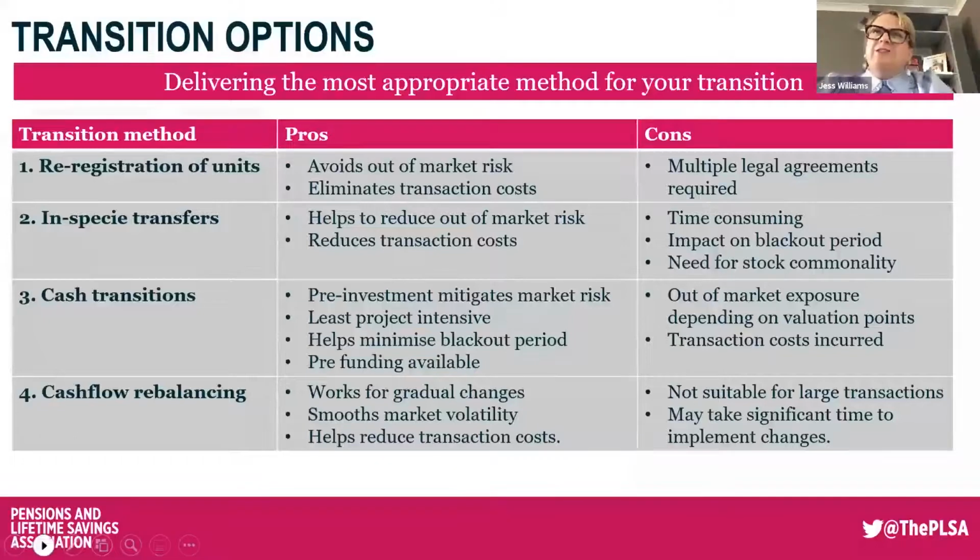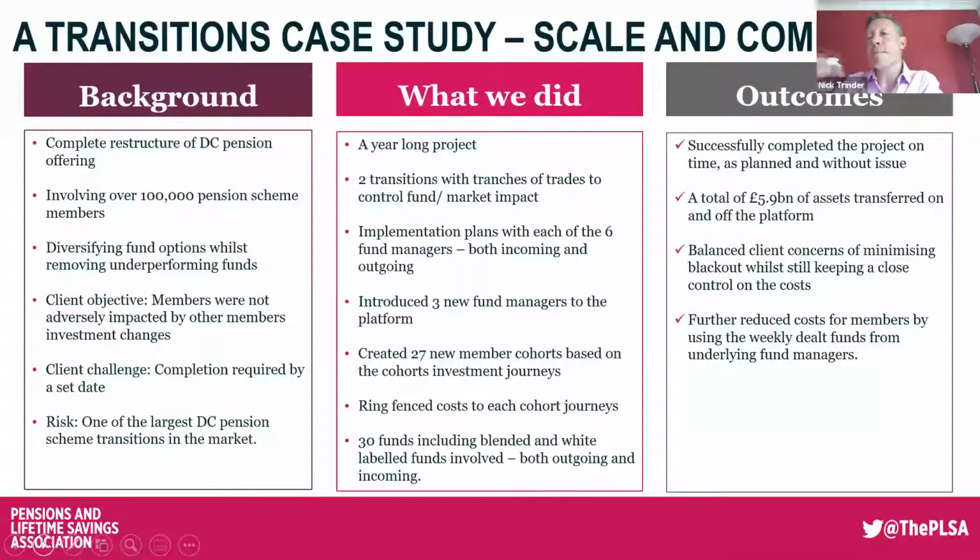Okay, so if we move on to the next slide, this is a case study for you around a fairly recent transition that we in Phoenix worked on. This case study is really to demonstrate how utilising an investment-only platform can offer you assistance with managing change on a grand scale, particularly when there's a high degree of complexity and technical delivery. Okay, so as Nick's noted, this was for a significant client that we had, and we'd won this client about 18 months previously on the understanding that we could deliver around this complete restructure of their DC offering.